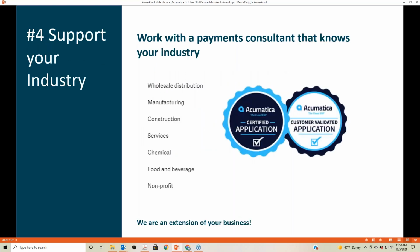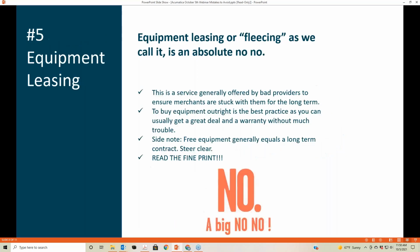Work with payments consultants that know your industry. As I said, we've done this for 17 years. We've been around as long as Acumatica has, and we have worked with almost every single type of merchant, every type of scenario. So we do know the industry. We know what it looks like based on Acumatica clients, setups and things like that. So we can help there. Always work with somebody that knows your industry, and generally a consultant.